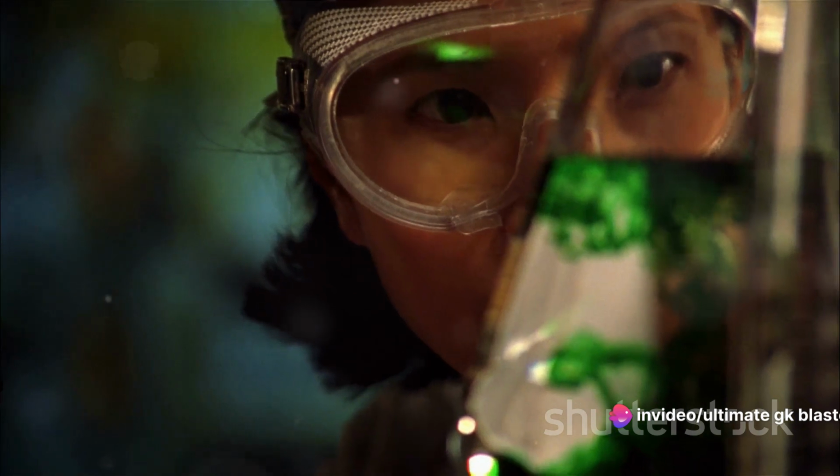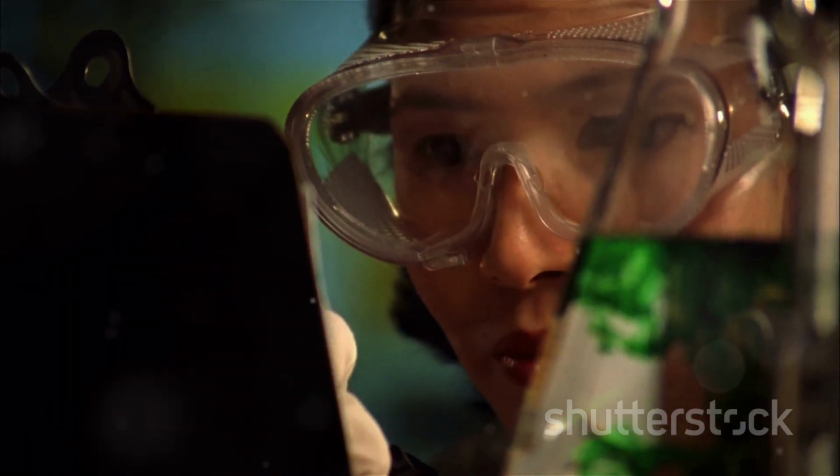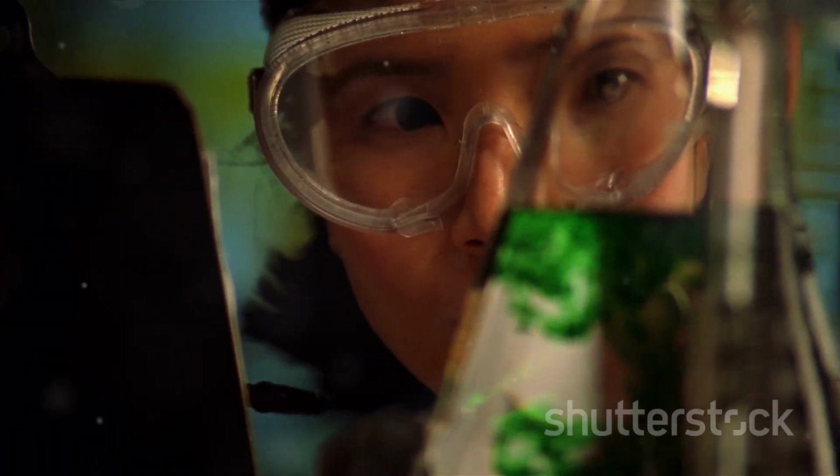So, there you have it, folks. The periodic table is not just a chart in a science lab. It's a treasure trove of stories, facts, and bad chemistry jokes.